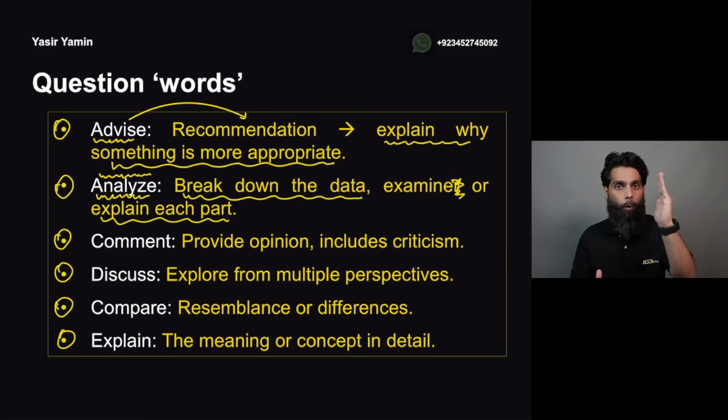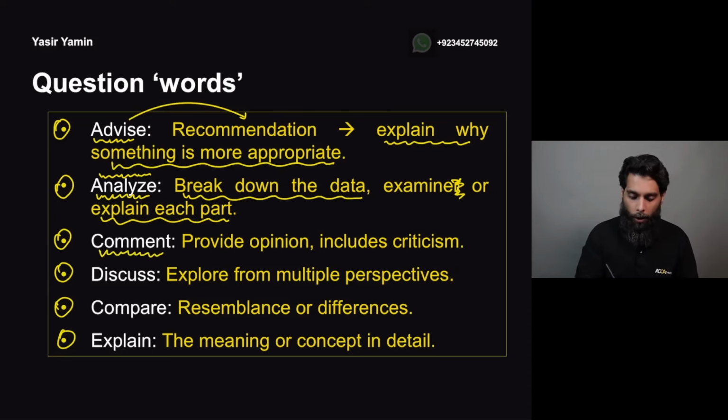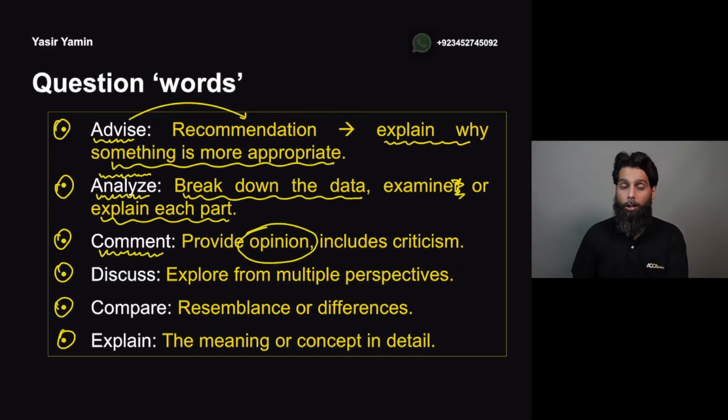Please make sure that whatever breakdown you make in your mind or on a rough paper, you talk about everything. Explain or examine each and every part of whatever you have sorted out. If the examiner provides a comment scenario, then please provide your opinion. And you can also include criticism in that.